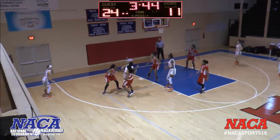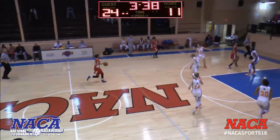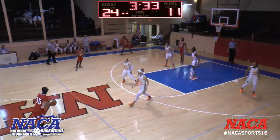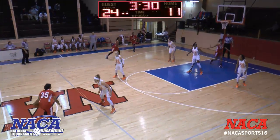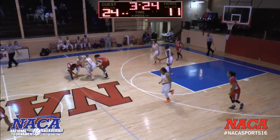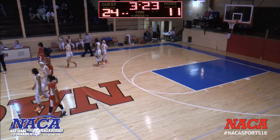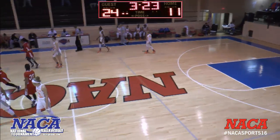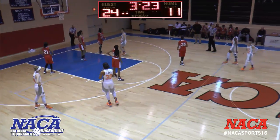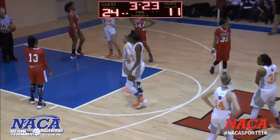Out of the timeout, 24-11 is the lead for National. Boy, that shot was erased. And back the other way comes National Christian. Martino now back out front for Davis. Yeah, that pass thrown away. Actually threw right to the other team. Now we got a whistle and a foul. Jayla Henry picks up her second foul, team 10, so now 2 free throws coming up for TPLS.